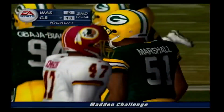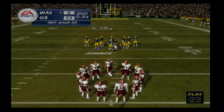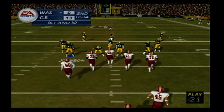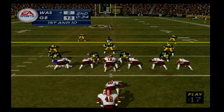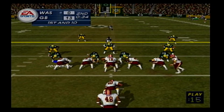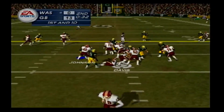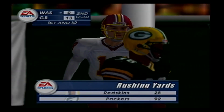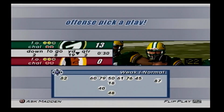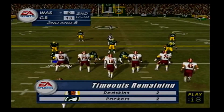We're just about ready to get this drive started after being forced to punt on the last possession. It's first and 10, ball on their own 17. They'll go from the I formation, man in motion. Davis cuts it away. Wayne records the tackle at the 19-yard line. They'll have to move the ball downfield quickly through the air to try to score before the half.